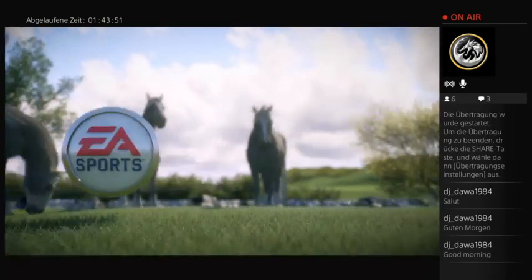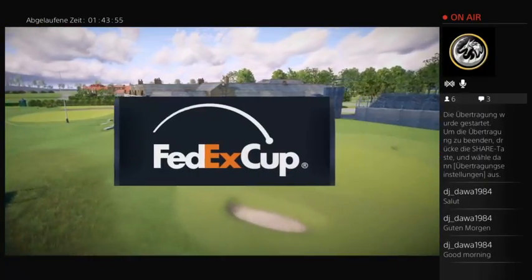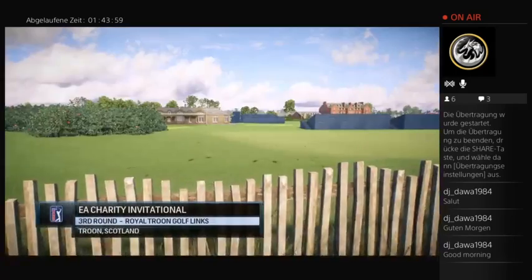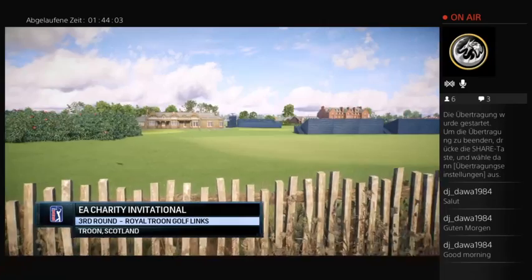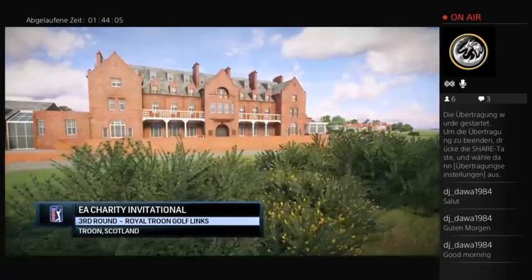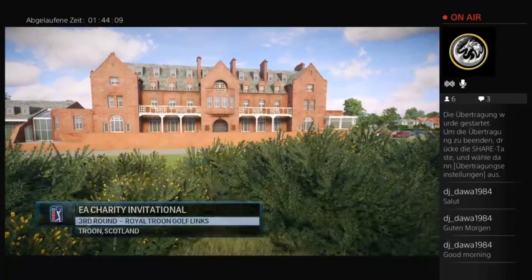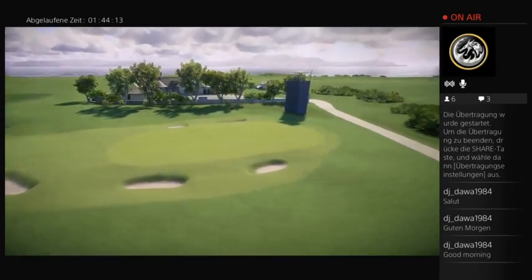EA Sports and the PGA Tour proudly present the season-long race for the FedEx Cup. Today, it's live third-round coverage of the Charity Invitational. Always great to be in Troon, Scotland, at the Royal Troon Golf Club, founded in 1878. Frank, it is a true links golf course.